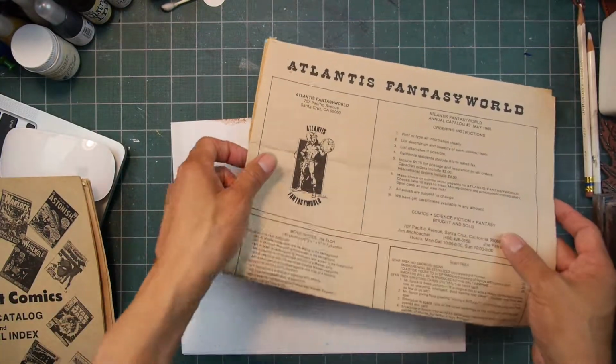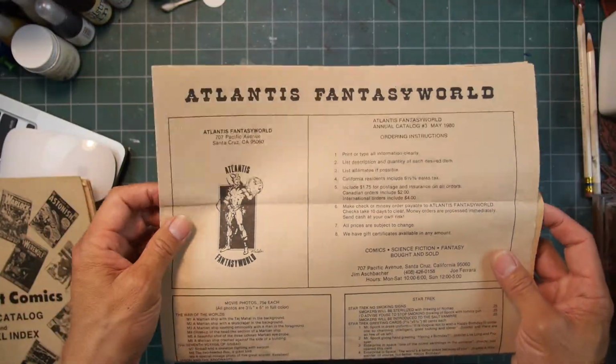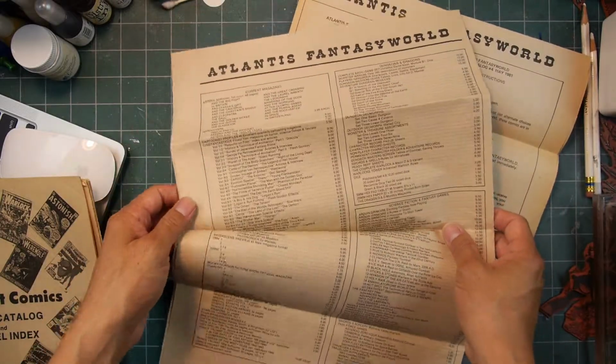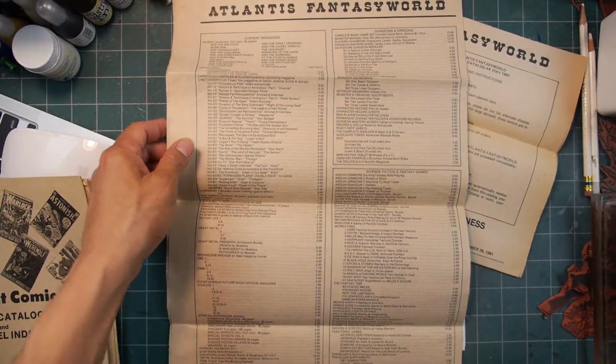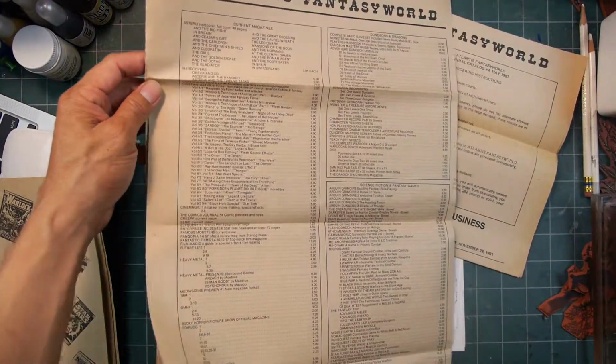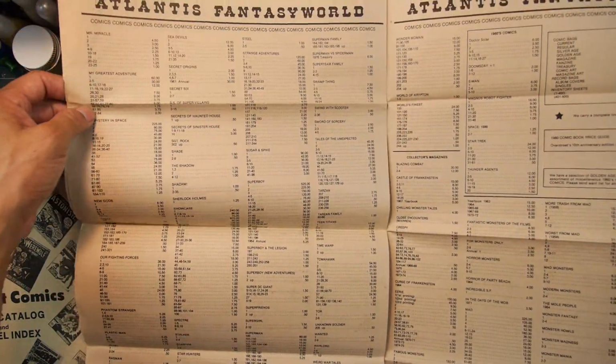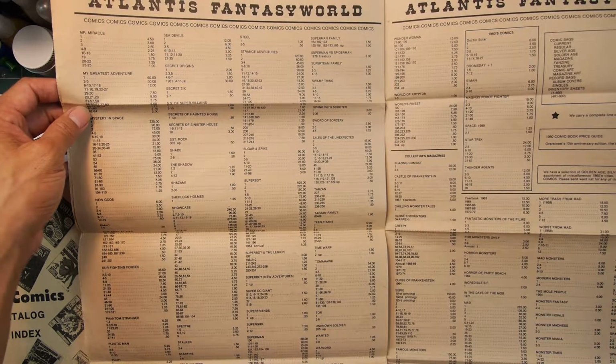But, okay, now, final one, Atlantis Fantasy World here. I'm not going to flip through. I know this is probably boring for everyone, but let's take a look at this publication right here. This is a really great one. This is a place that I noticed is still around, okay? But really fantastic, professional typesetting and everything like that.